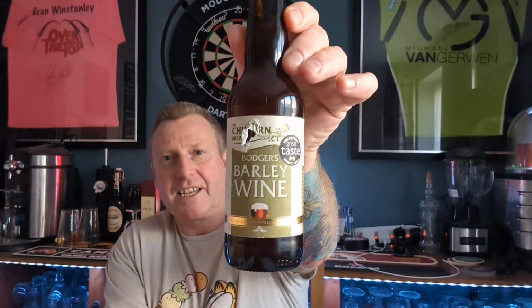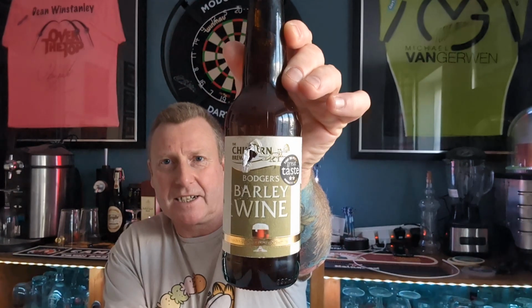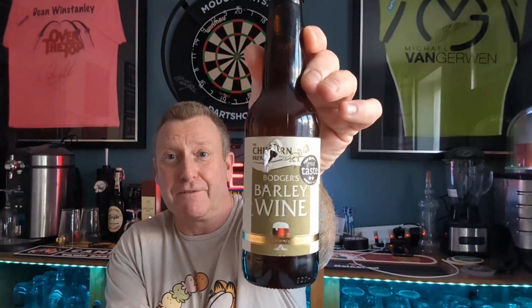It's a brewery I think I've only ever had one from before, and I think that was sent to me from Dean at Dean's Beer Reviews. It's from the Chiltern Brewery, who are out of Aylesbury, Buckinghamshire. And this one I'm hoping is going to be proper special. It's their Bodger's Barley Wine. It's a 330ml bottle and it is coming in at a big old 8.4% ABV.